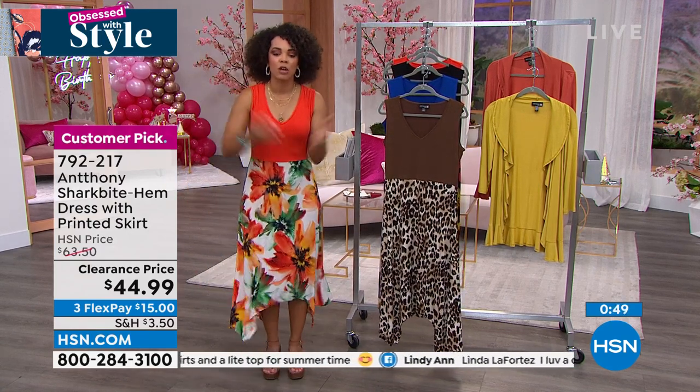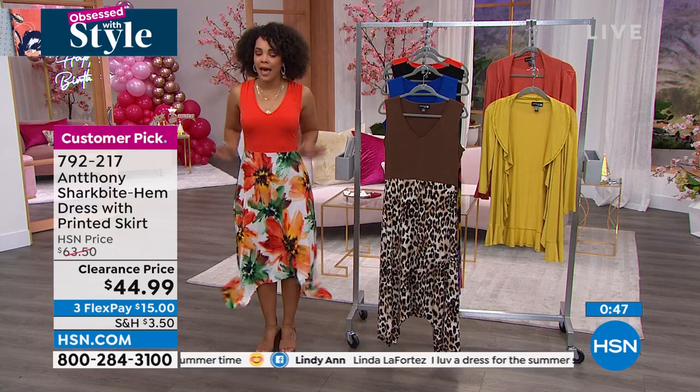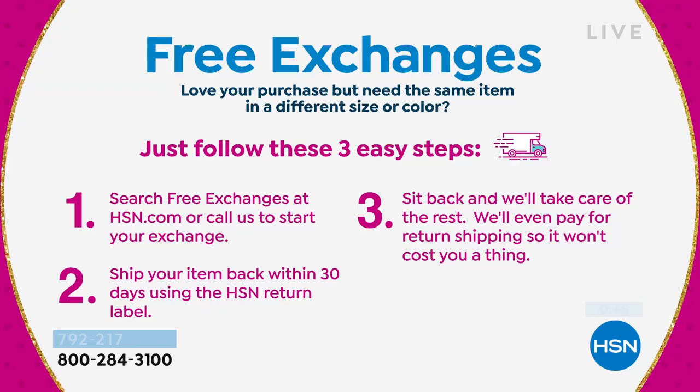Remember, we have free exchanges, so I'll share my size. I'm a size 4, 5'6". I'm wearing it in the extra small. And I'll update you on Dana. Dana's a size 18. She's in the 1X. We'll see her momentarily. But if you get the wrong size or you want to switch colors, we do have free exchanges. So I want you to try a new fabulous dress, ladies, especially for this time of the year.